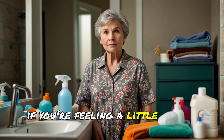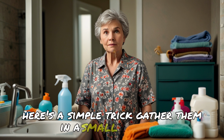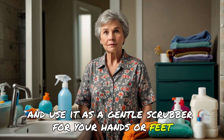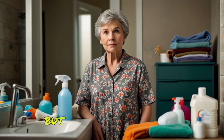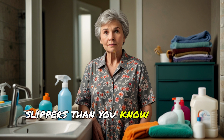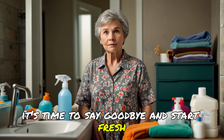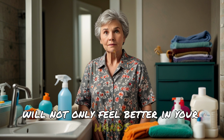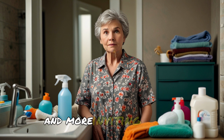If you're feeling a little guilty about tossing them, here's a simple trick. Gather them in a small mesh bag and use it as a gentle scrubber for your hands or feet. This way, you're still making use of every last bit, but without the mess. But if you've got more soap slivers than you know what to do with, it's time to say goodbye and start fresh. A clean, solid bar of soap will not only feel better in your hands, but will also make your bathroom look tidier and more inviting.